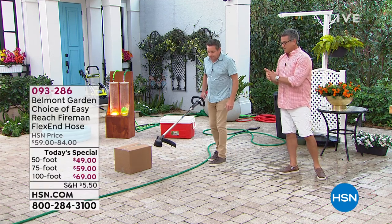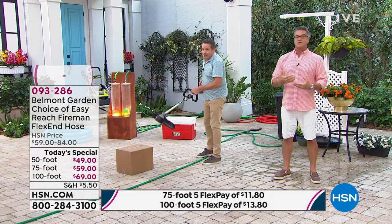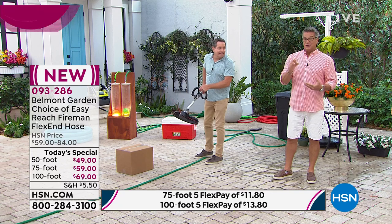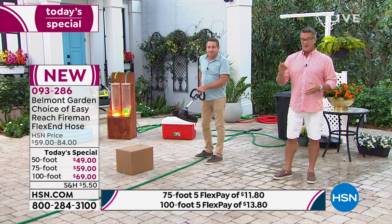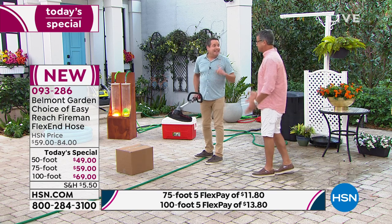I'm glad you brought up that it's 5/8 inch, because you'll see similar style hoses out there in the marketplace, and when you get them home, you realize it's a smaller flow, and you're not getting the pressure you want for things like washing your car or cleaning around your house. It's okay for watering, but it doesn't do anything else. This is your traditional 5/8 inch size, so you're going to get great water flow from your hose, which is important.